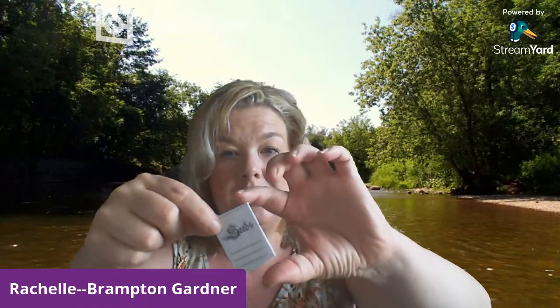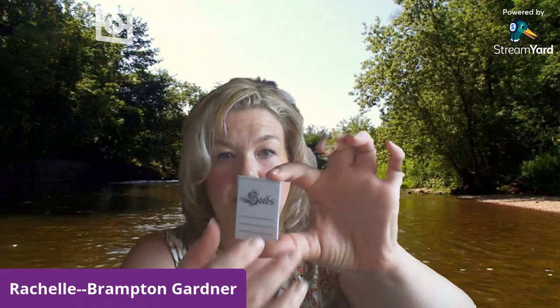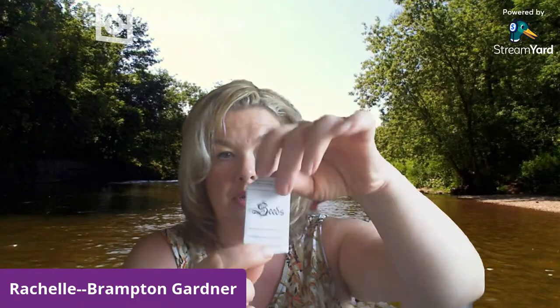So this is an example of the little envelope I posted the link to. I will post the link down below as well. I believe I did it in Google Documents, and you can download these little seed packets, print them out, and then cut them, fold them up, and make them yourself. Which, if you're running low on supplies and you're just going to be doing a few swaps, then that's all right.